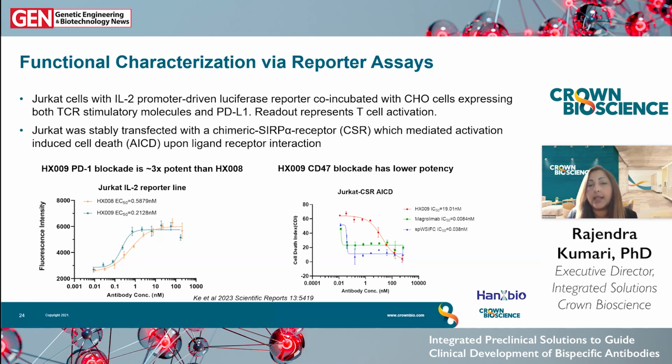What's interesting is that HX009 demonstrated consistently higher functional readouts, nearly 3 times more potent than HX008. And if this is true, then it's possible that CD47 engagement in T cells could potentially enhance the T cell activation pathway by PD-1 blockade. And this, as has been mentioned, was shown earlier. So therefore, HX009 could be more effective than immune checkpoint inhibitors such as PD-1 alone. But all of these would need to be further qualified.